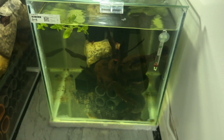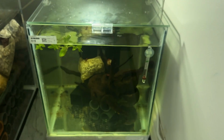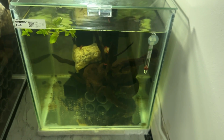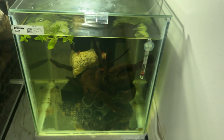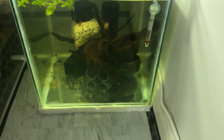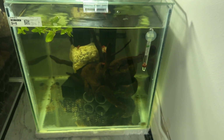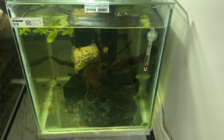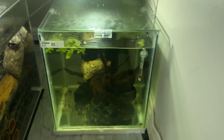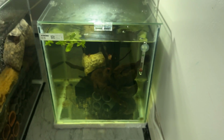And the last tank in here is this small DIY IKEA tank, which I've made myself. It has a group of long fin green dragon Bristlenose plecos. To be honest, I don't really like Bristlenose plecos because they produce quite a lot of waste, and I just don't like the way they look. But I got them for free and I just put them in here, probably temporarily. I will probably give them away sometime soon, but for now they're here.